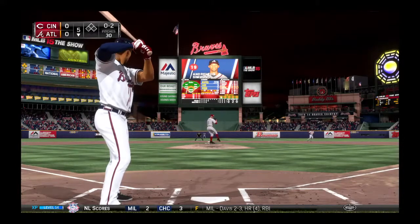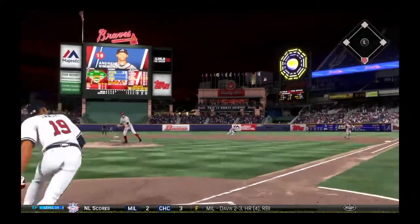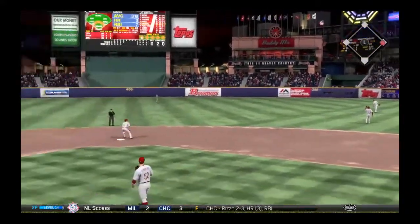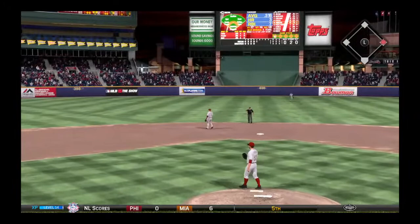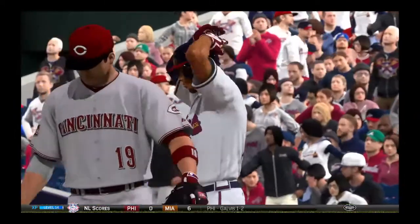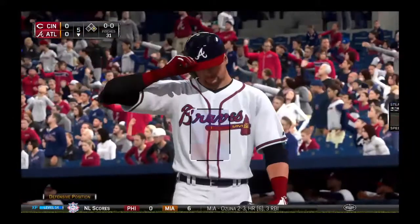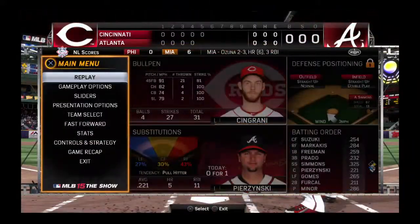Now here's the pitch. Swing and a hot shot towards the hole. And this gets through into right, so he turns the 0-2 count into a leadoff base hit. And when your guy hasn't given up any hits, there's definitely a pressure to at least put a run on the scoreboard, and that's a good first step there.